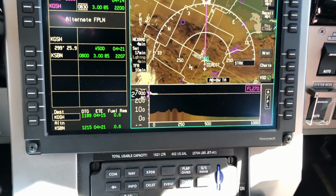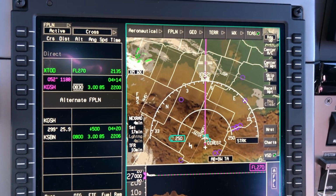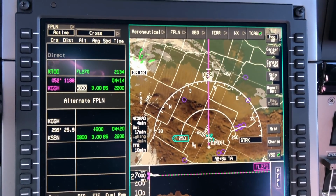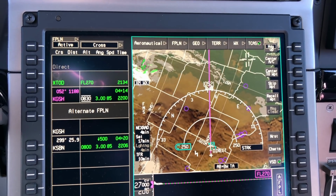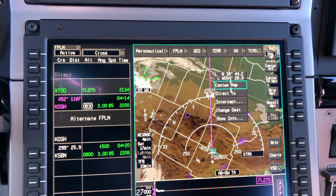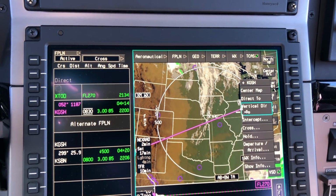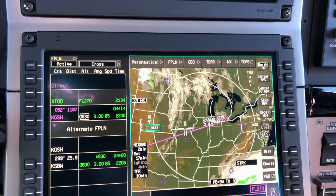But looking along our route, it looks really good. Not even a cloud in the sky until we get to about Kansas City, it looks like. Maybe Wichita here, up through Kansas City. There's a little bit. And then if we scoot forward into Goshen, not really much in the way of clouds at all. It's going to be a really beautiful flight.